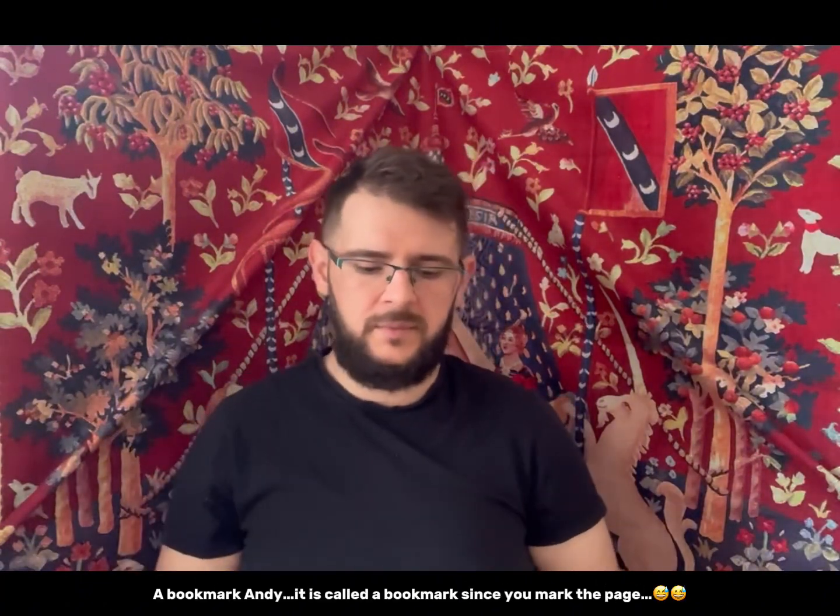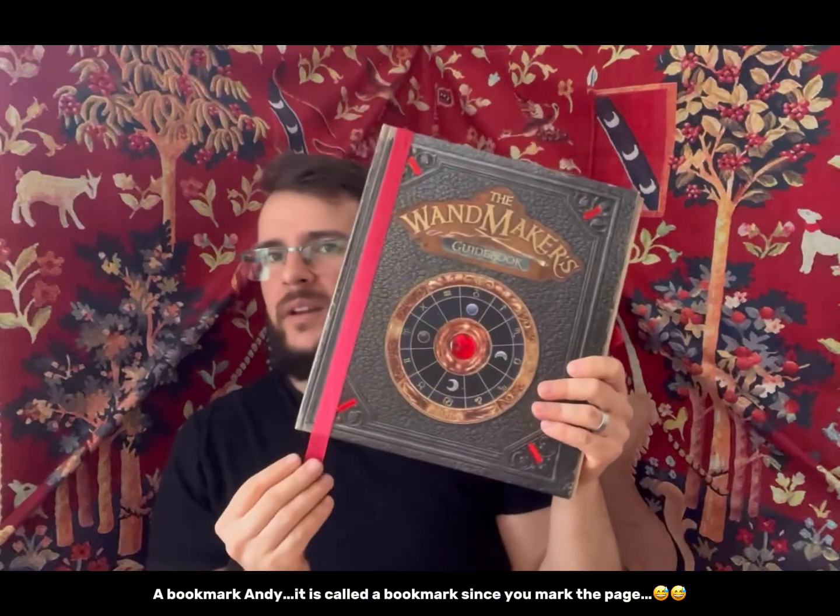You already have a little red bookmark there, just to mark where you left off. If you want to read this book, honestly, I think you can manage to read it in one day. The book, as far as I know, was released back in 2006, and in America it was released by Scholastic. I'm not sure about other countries.